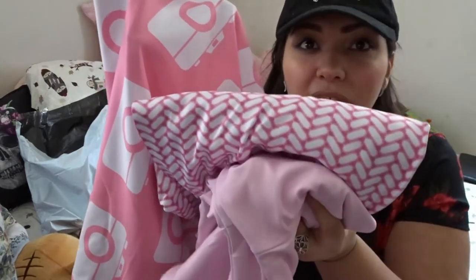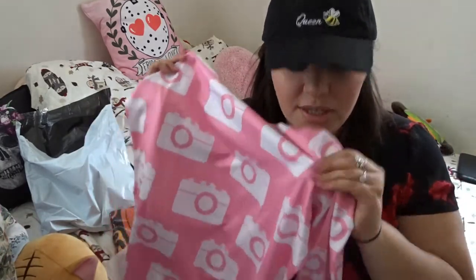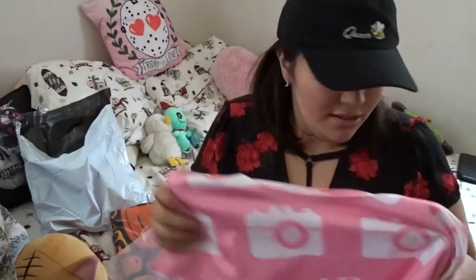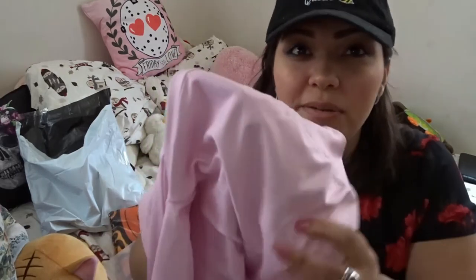These are all three different pinks. I thought they were all the same, but they're not. This one's like a bubblegum pink. It kind of matches my nails. And then this one is like a lavendery pink. Like a super pale lavender pink. Oh my god, so pretty. And this one's just like a straight up hot pink.